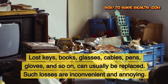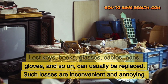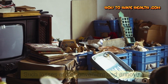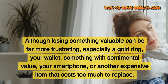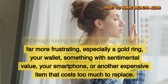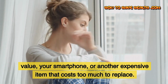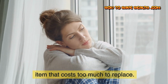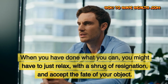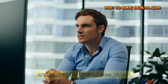Lost keys, books, glasses, cables, pens, gloves, and so on, can usually be replaced. Such losses are inconvenient and annoying. Although losing something valuable can be far more frustrating, especially a gold ring, your wallet, something with sentimental value, your smartphone, or another expensive item that costs too much to replace. When you have done what you can, you might have to just relax, with a shrug of resignation, and accept the fate of your object.